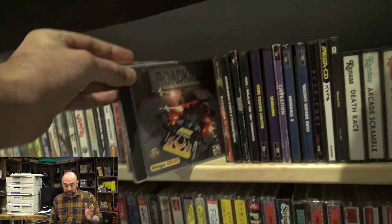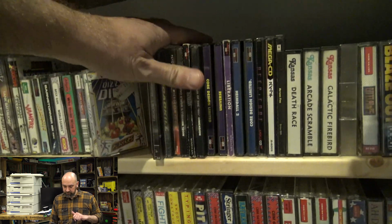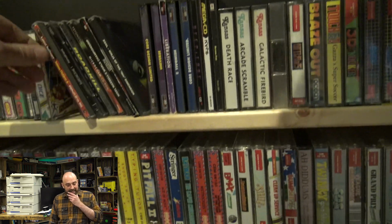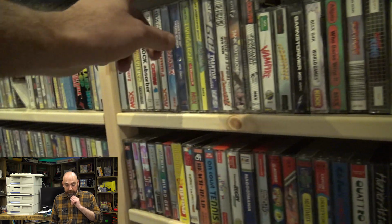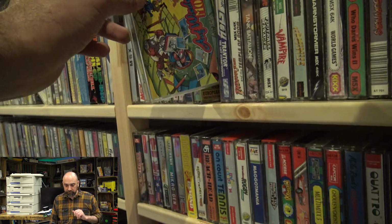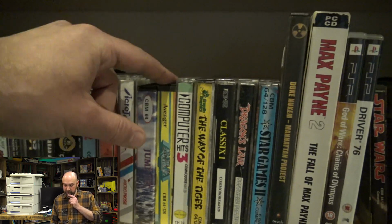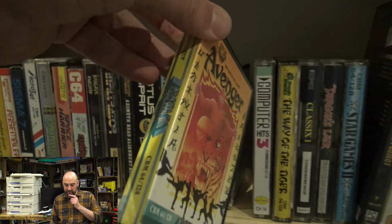It is quite organised. We've got the CD32 section here. There's Zool. Some Mega CD games next to that. To the left, we've got MSX games. Quite a few, actually, considering I've never shown it on the channel. Alpha Beta Sane Monty. What else have we got? Loads of Commodore 64 games. There's about 2 shelves full of Commodore 64 games. The iconic Avenger case there.